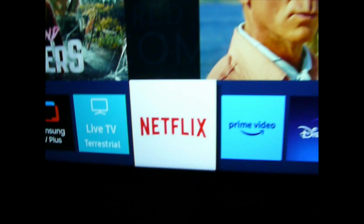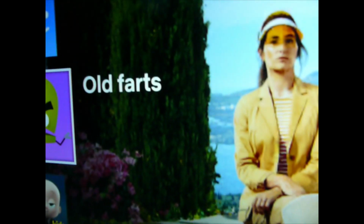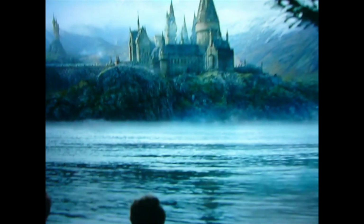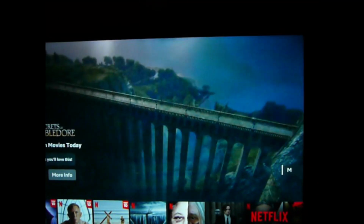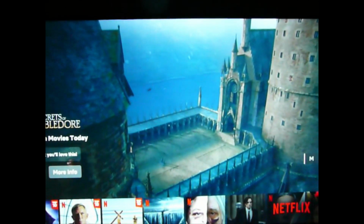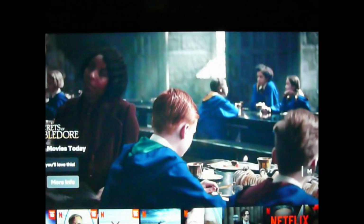And then down the bottom here, go to Netflix. What have we got here? That'll be Us. And hopefully you can see on here that it's quite good quality. Maybe the camera doesn't do it justice. It's actually really impressive to look at this picture.